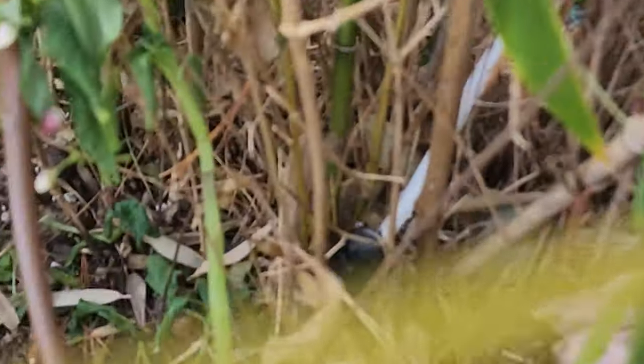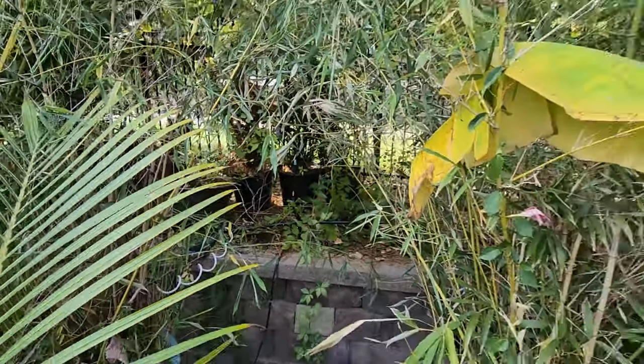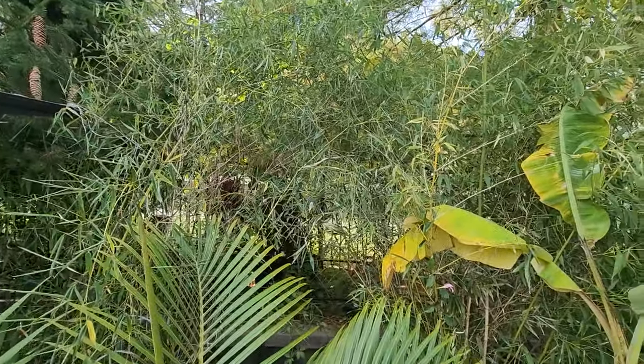Okay, yeah, it's not ideal. There should be a lot more water coming out than that, but I'll take it. Any little bit of water is definitely going to help with these guys.